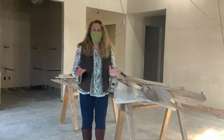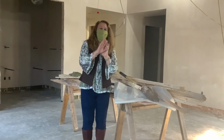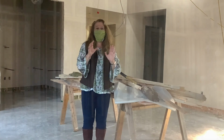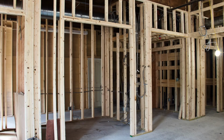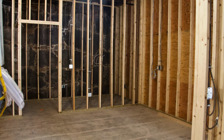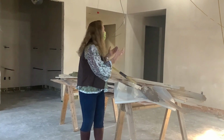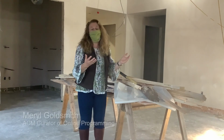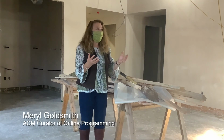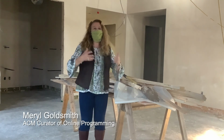Before we leave, there has been so much progress here inside. We just couldn't end this show without showing you what's going on. The last time the walls were open, the electrical stuff was showing in the insulation, and now look at these beautiful walls. You can really see the museum taking shape. I mean, this is truly unbelievable. We've got all these piles everywhere, but this is progress.